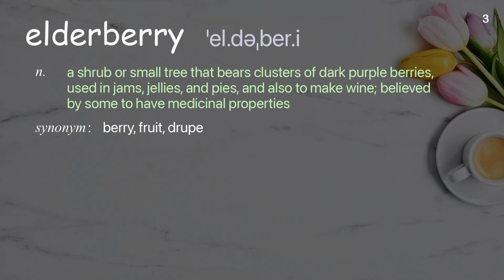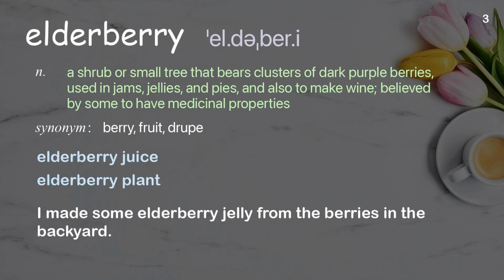Elderberry. A shrub or small tree that bears clusters of dark purple berries, used in jams, jellies, and pies, and also to make wine, believed by some to have medicinal properties. Examples: Elderberry juice, elderberry plant. I made some elderberry jelly from the berries in the backyard.